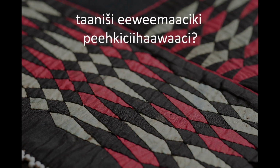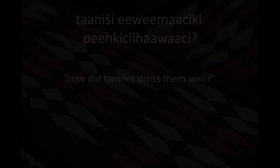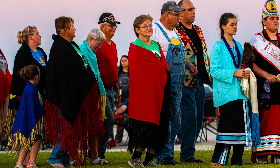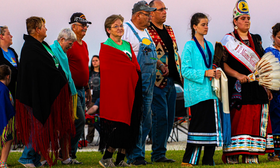Taanije Eehkwaatamenki Peepankišaapiikahkia. How did families dress them well? This theme focuses on the labor and wealth necessary for families to collectively produce ribbonwork and the symbolic meaning of its public display.